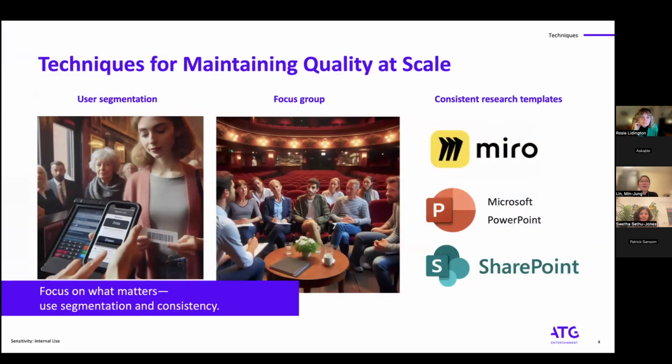Here I highlighted some techniques for maintaining quality at scale. The first, very important, is user segmentation. As I mentioned earlier, as a venue operator, we're not only looking at the customers and the tickets, but also at what information should be presented so it's clear for our front of house team to check. For example, in our venues we have some VIP lounges, and if they see some of the icons or signs on the ticket, they can direct guests in the right direction. Or in some arena type venues, they have lots of entrances and they can direct guests the right way to enter the auditorium.